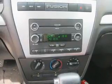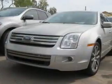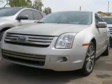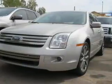Power door locks, power windows, cruise control, an AM/FM stereo with multi-disc CD changer, power mirrors, power steering, and adjustable tilt steering wheel. Let us put you in the driver's seat today.